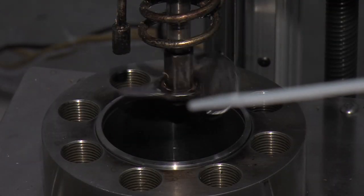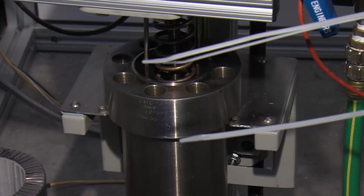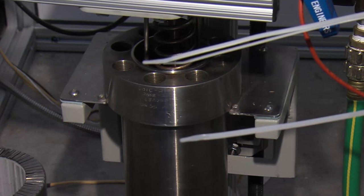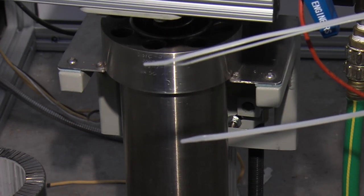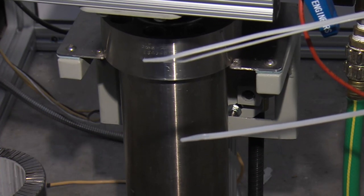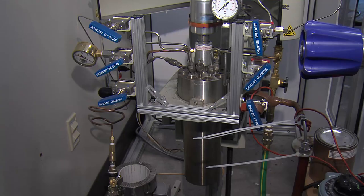Building on our previous work, we're now using a high-pressure, stirred 1-liter reactor that allows us to pretreat large biomass particles up to 1 centimeter in size and to explore the effect of mixing.